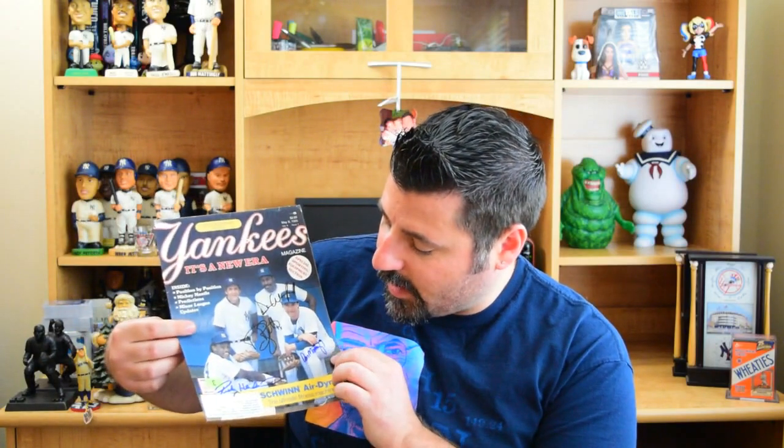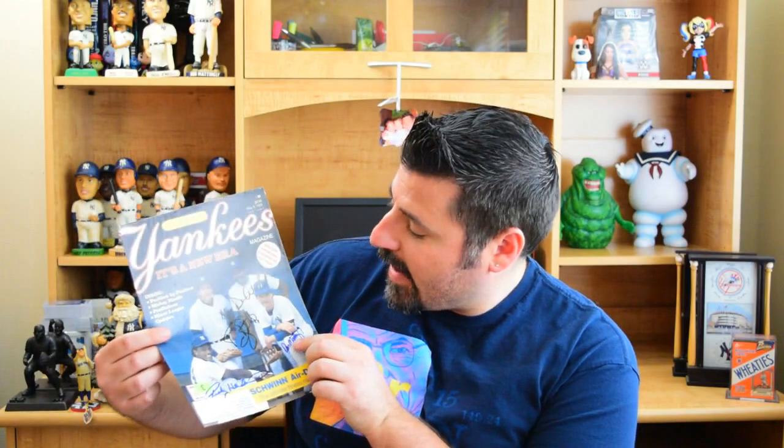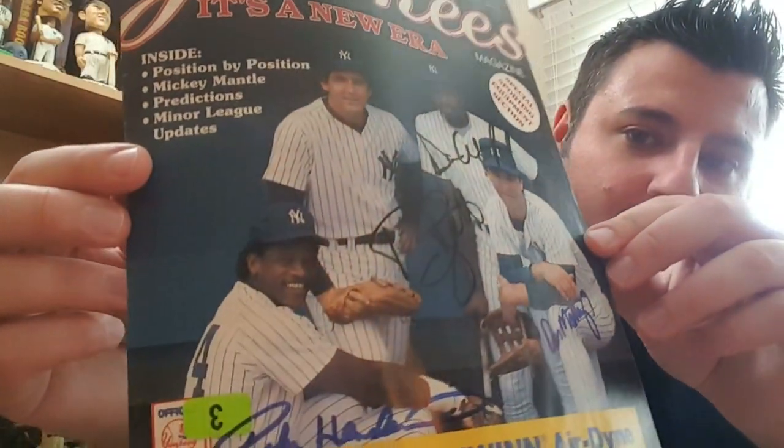I had to take these out of the frames also because some of the frames were in bad shape and I didn't want them to get ruined. It's a page of the 5th anniversary issue of the Yankees magazine. We have Rickey Henderson here, Dave Righetti, Dave Winfield and Don Mattingly. It's signed by all of them. That's cool. There's Don Mattingly's signature, Winfield, Righetti's, and Rickey Henderson's. So there's the page, and then you can see all the signatures. This was in a frame, so again, I'm going to put these away safely.